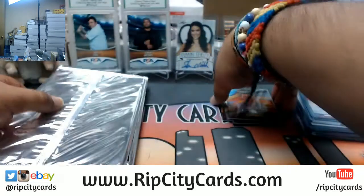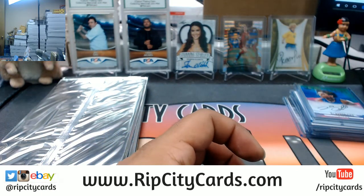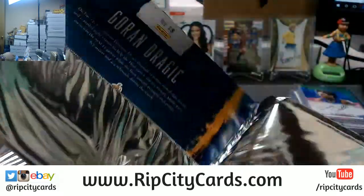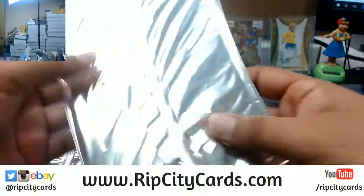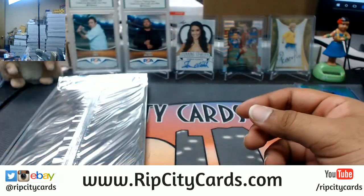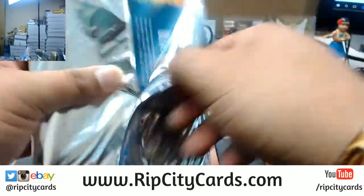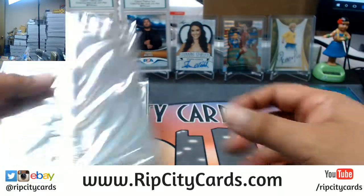Now for the box toppers, which I did not open. Let's see what's in the box toppers. So Goran Dragic of the Heat is one of them. Oh, damn. That's an autograph for the Jazz. Adrian Dantley is the autograph. Very nice. Dennis Schroder of the Hawks. Top loader.